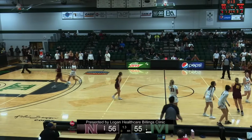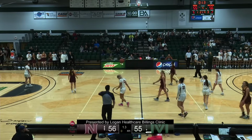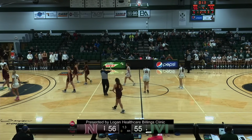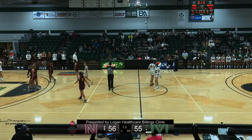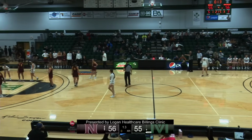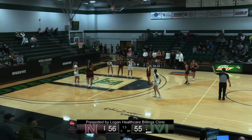They need to foul, they do. But boy, a lot of time comes off the clock. Too late. Northern leads by 1, the Skylights leading 56-55, and at the foul line going to be Riley Kerr.